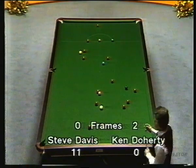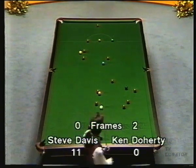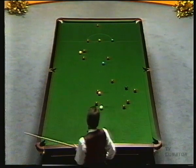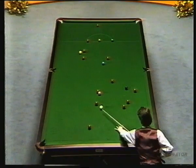I don't think we're seeing the real Steve Davis. He really is not showing the tremendous form he has shown over the years. He's missing some of the shots by quite a margin, which is quite unlike him.